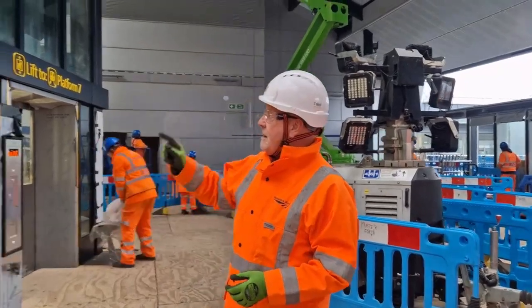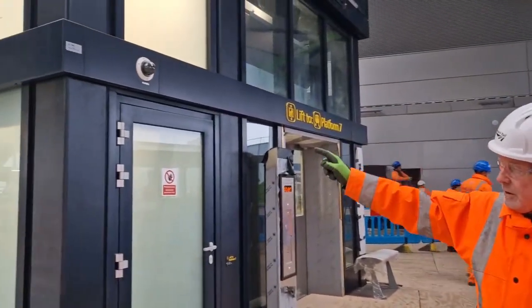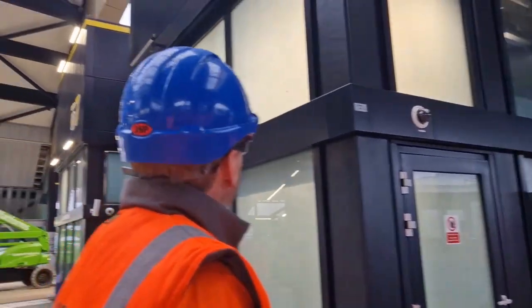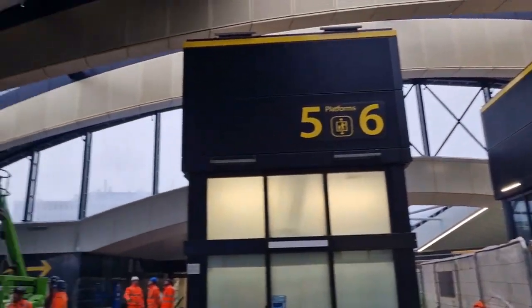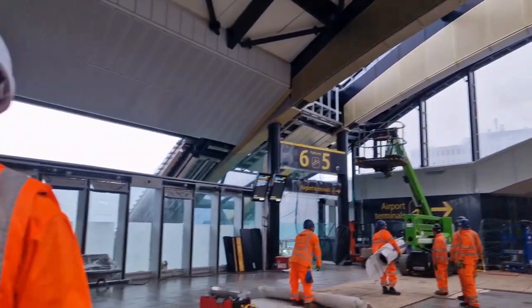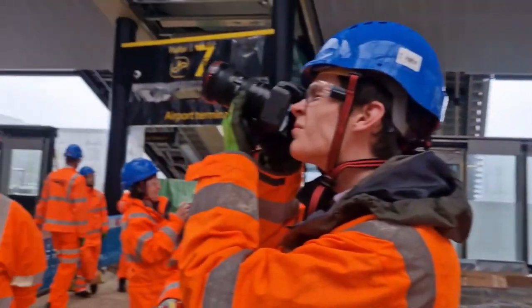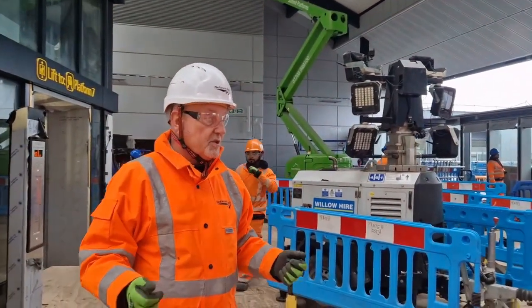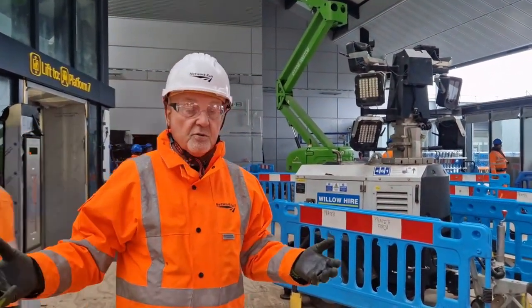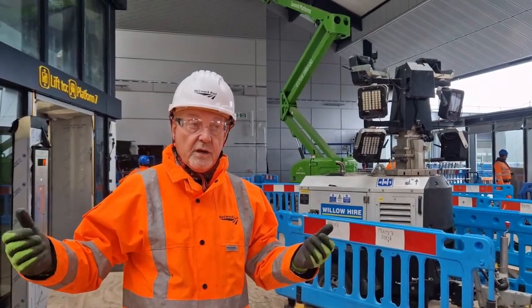What you can see here is your 4 high capacity lifts, 2 on each platform. Each lift high capacity, because obviously what you've got here in Gatwick is a lot of people arriving with suitcases, and this is critical to getting people up and quickly off the lifts.